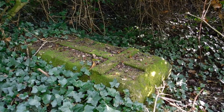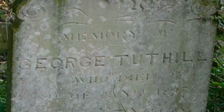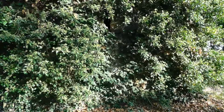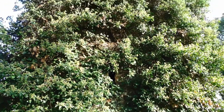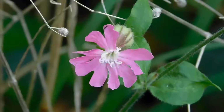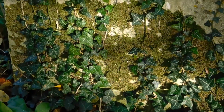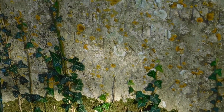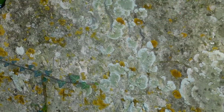Now, I know that markers like that with the cross are quite old, and I've seen those in Brundall churchyard, and I did find out when I filmed there how old they are and things like that. I should have had a look before filming this, really, so I could have included it, but I haven't. But if you want to know, have a look on my Brundall church video. They're very old.